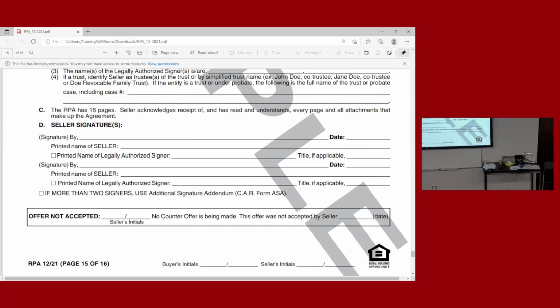They can't unilaterally cancel. If they release all the contingencies, they have no right to unilaterally cancel. But if they do, they say, I want to cancel. You can say, we don't agree. Make them close. You must close escrow. You released all contingencies. You have no right to cancel. We risk losing the deposit.